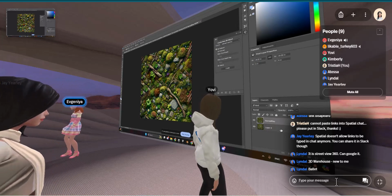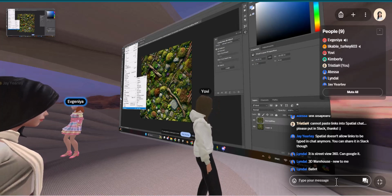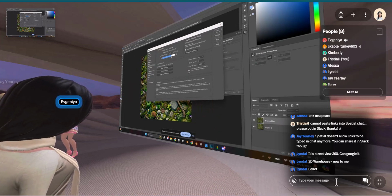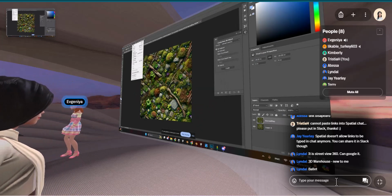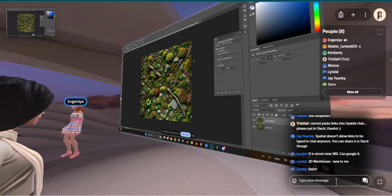Let's take a look. It's pretty easy to do, but you have to set your preferences. In Photoshop, you go to Preferences, Performance, and you have to have Use Graphics Processor enabled. Then you have to restart Photoshop. Then you will be able to create your normal map. You go to Filter, 3D, and then Generate Normal Map.